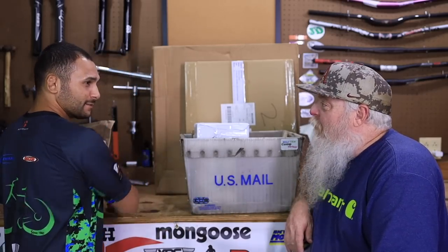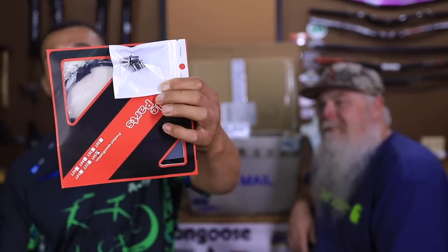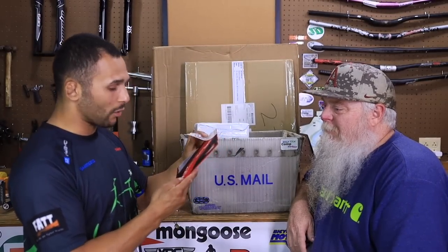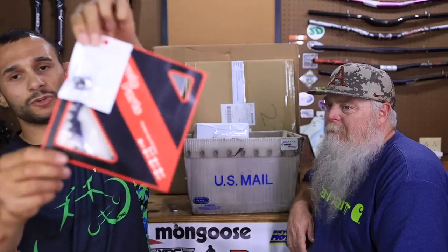This here was sent to me. From me. Oh, is this something? This is something I ordered. Okay, this here is a 30 tooth chainring. I don't know if it was a Deckas or what it was, but this is our 30 tooth chainring. Always can use a little bit of chainring action.